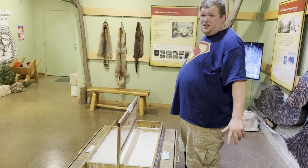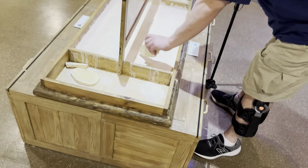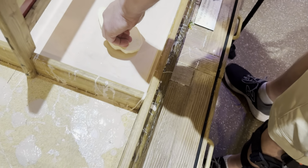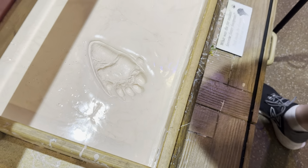Alright, if you have kids, you can bring them in here. They can make a little footprint fossil. Just push down on it, and when you pull it out, that's what you get.